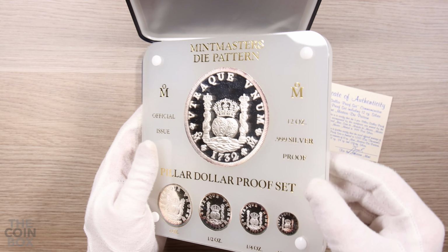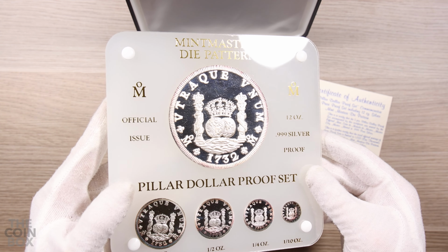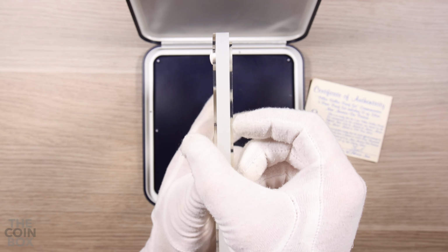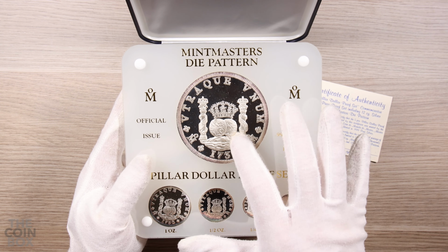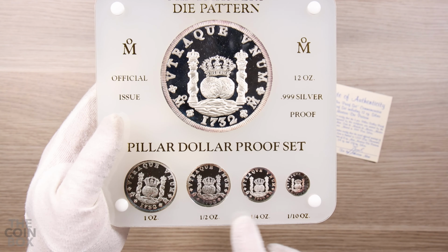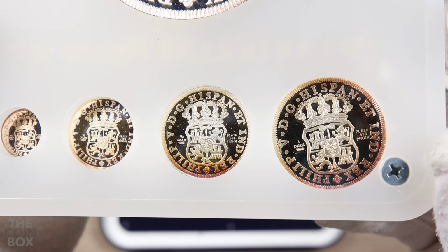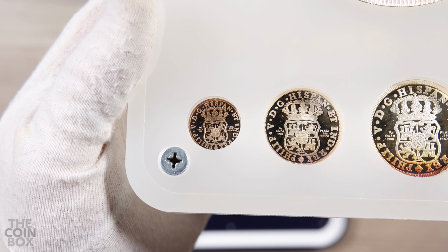and then just the presentation is beautiful. I don't know if you can see those gold letters. And then this acrylic plastic case. And then the fact that that 12-ouncer is as thick as this here. It's kind of hard to tell because of the size of the set how large this 12-ouncer actually is. And the fact that they're proof finish. And then on top of that, there are fractionals, which have lovely toning here as well. It's kind of hard to show up on camera, but that's the 1 ounce. And then we have a 1/2 ounce, a 1/4 ounce, and a 1/10 ounce.